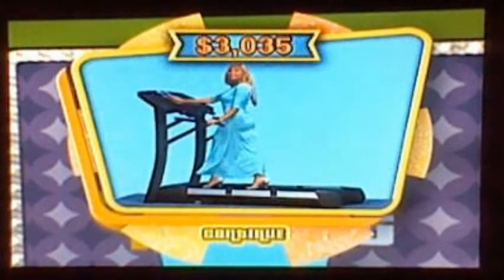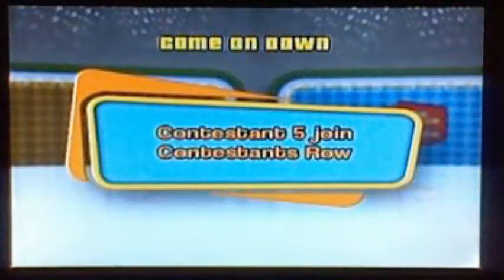Welcome back to the Price is Right 2nd Edition DVD game. Our next contestant is Secret Bear. Come on down. You're the next contestant on the Price is Right. Luigi won the treadmill. Contestant 5, come on down. Time to join contestants' row.